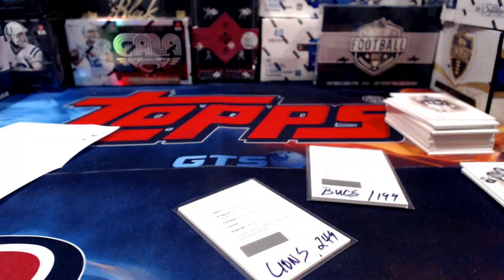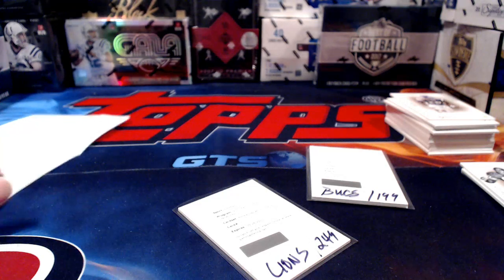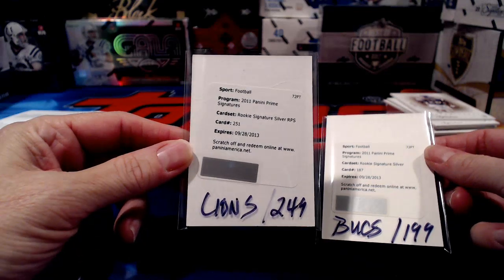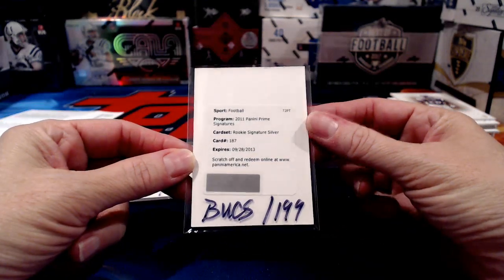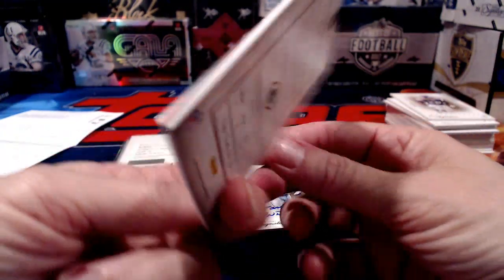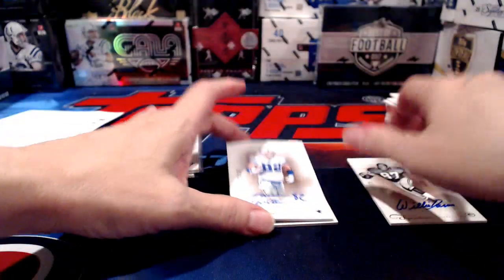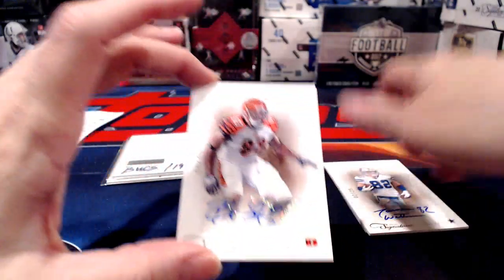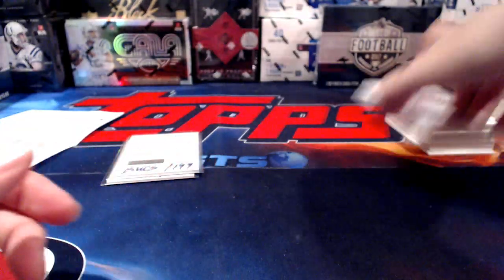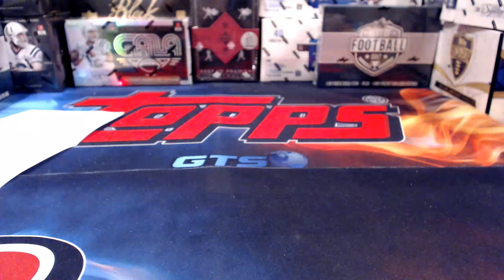All right, give me 1 second to get back over to our page where I can see chat again. And let's recap our hits out of 2011 Prime Signatures. We have the redemption for the Lions, which will be to 249. The redemption for the Bucs, which will be to 199. Really nice little Willie Davis to 25 for the Packers. And the nice Jason Witten to 25 for the Cowboys. And then Bo here to 49 for the Bengals. So that is 2011 Prime Signatures in the books.